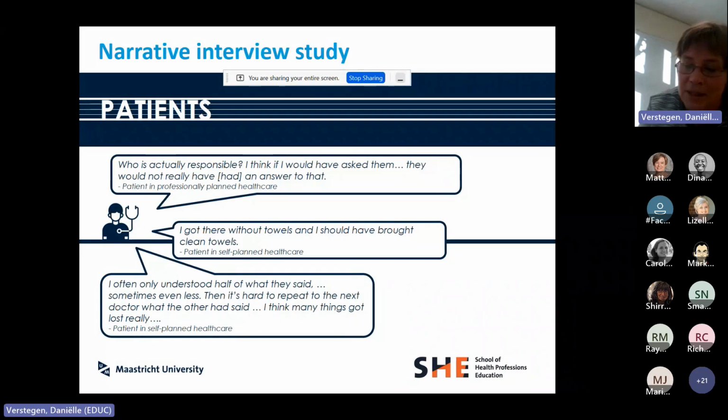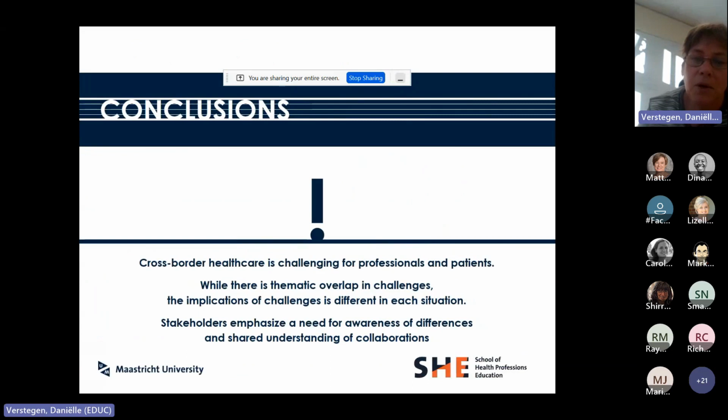That's not easy. And we heard from patients that they were obliged to pick up their own files and bring them across the border themselves, because there was often no other way. So this is where we started from. We concluded that cross-border healthcare is challenging for healthcare professionals and patients. But what we also saw is that there were a lot of differences between situations. So problems arise that are very typical for Dutch patients crossing the border to Germany or Belgian patients crossing the border to the Netherlands, and there are differences between these contexts. We also saw that some cross-border care was very common.